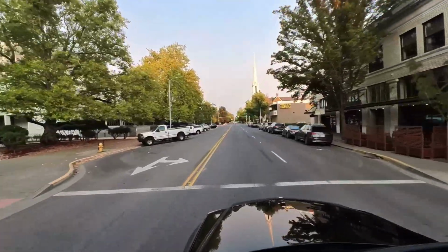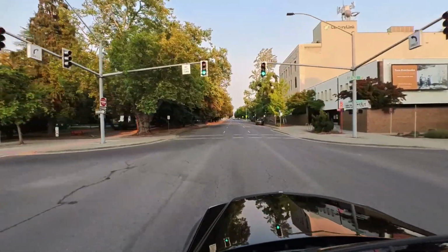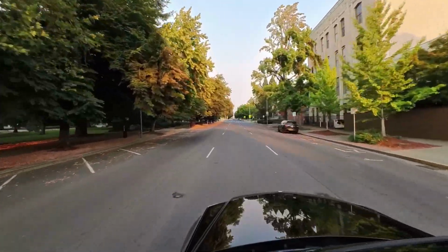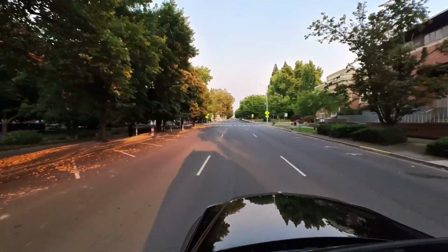Now we are driving east. We are headed closer to the Capitol building. So we have downtown, and then right next to downtown, a few blocks to the east, we have the Capitol building.